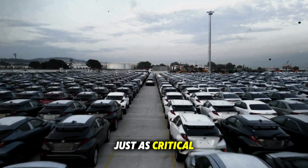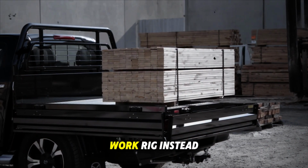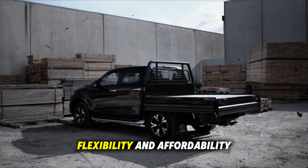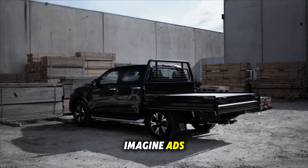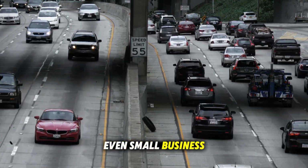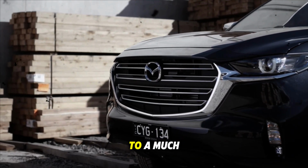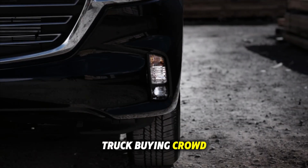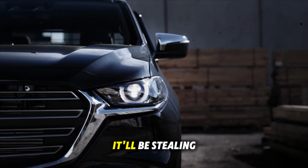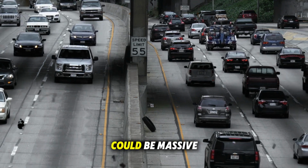Marketing will be just as critical as design. Don't expect Mazda to pitch this truck as a heavy-duty work rig. Instead, the narrative will almost certainly focus on freedom, flexibility, and affordability. Imagine ads showing young buyers using it for camping trips, biking adventures, or even small business runs. By positioning it as a tool for both work and play, Mazda can appeal to a much broader audience than the traditional truck buying crowd. And at $20,000, Mazda won't just be competing for truck buyers. It'll be stealing customers from compact SUVs and sedans too. The ripple effects could be massive.